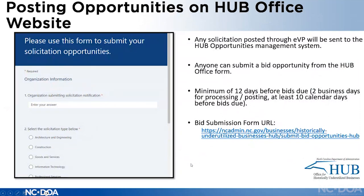Solicitations. If you post something in EVP and it's going to be publicly posted on EVP, it will get to the Hub Office's solicitation dashboard. So you don't have to enter it in EVP and then again in the Hub solicitation dashboard. Prior to a year ago, you did have to do that, but thankfully you don't have to do that anymore. There are different amounts of data put in EVP versus the Hub form. The Hub form actually asks for more information than shows up in EVP. So some of the information might not look exactly the same, but it transfers over from EVP to the solicitation dashboard.